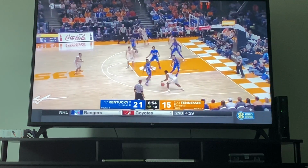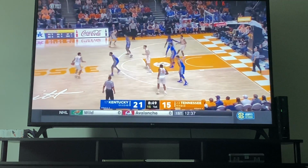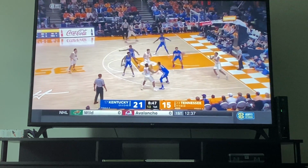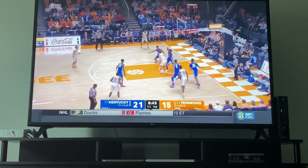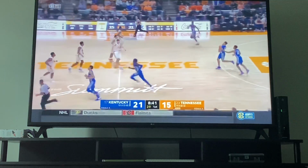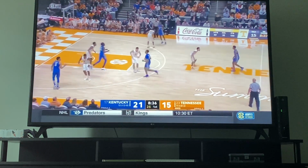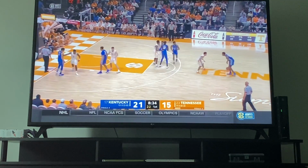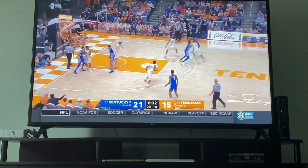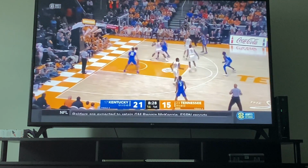Meanwhile, Tennessee's missing some offense. Last field goal came at the 11-10 mark. Missed each of their last 3. Fading away, Fulkerson. Fulkerson should have gone straight up instead of fading away. Don't be afraid of the contact. Get fouled. Go to the free throw line. Can't play timid. Gabriel's already hit 2 threes.